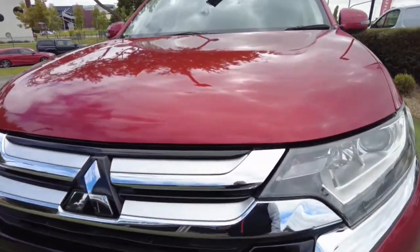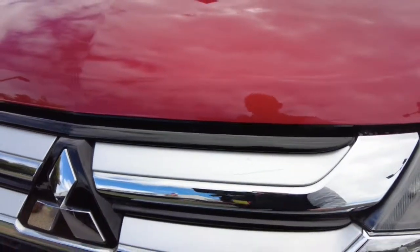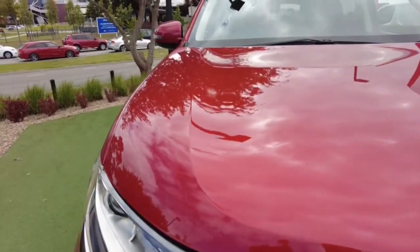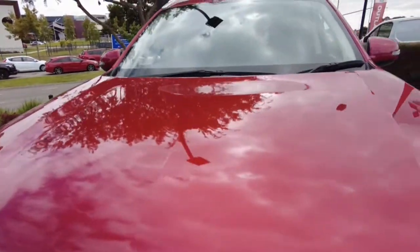And looking at the condition, a little bit of a mark just on the top of the trim there, but looking at your bonnet, really good overall condition. No big stone chips or anything that show up on the front.